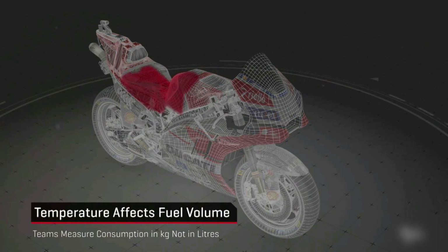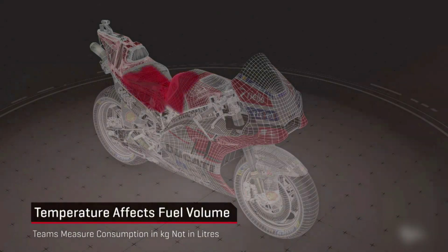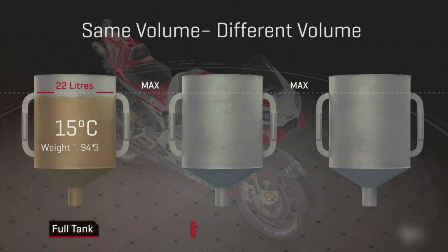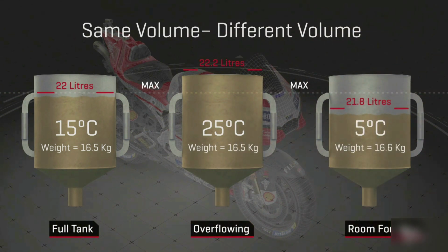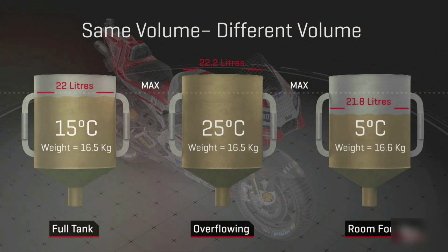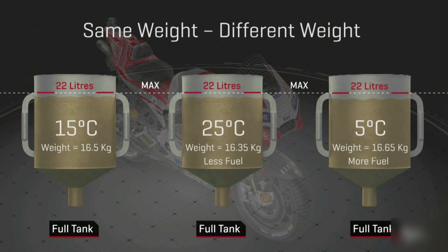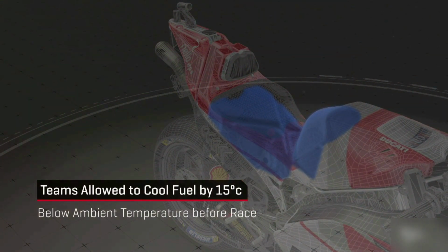Naturally, temperature affects the volume of the fuel, with the volume increasing in hotter climates and decreasing in colder ones. As a result, fuel is measured in weight by kilograms rather than by litre. For example, a full 22-litre tank will hold 16.5 kilograms of fuel at 15 degrees Celsius. At 25 degrees, the same weight of fuel would cause the tank to overflow, whereas at 5 degrees, the tank would be only 3/4 full.